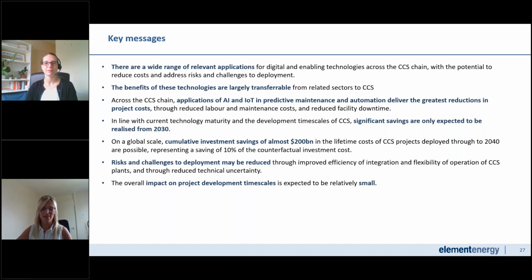Just one quick question for myself. So what kind of assumptions were made on the global cost reduction estimates? What kind of assumptions about the capture or transport or storage? So sorry, do you mean in terms of efficiency or which sectors they were applied to? Kind of the background, any assumptions that you made perhaps about, say, the storage side of things? What kind of assumptions in the background were made before estimating?